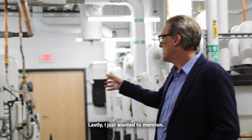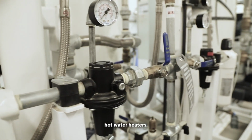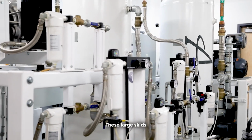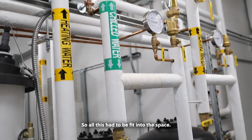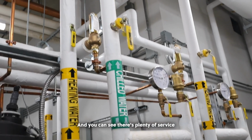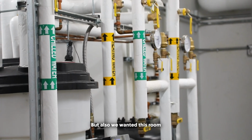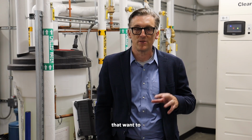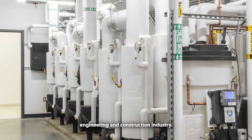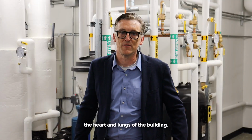Lastly, I just wanted to mention over here is kind of the plumbing area where we have the domestic hot water heaters. These large skids right here are for the vacuum and for the compressed air for the labs. So all this had to be fit into the space, and you can see there's plenty of service space for access and maintenance over time, but also we wanted this room to be a showpiece for engineers that want to be in the architecture, engineering, and construction industry. A very important space, really the heart and lungs of the building.